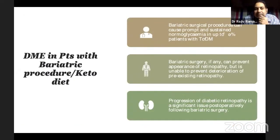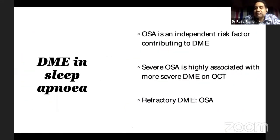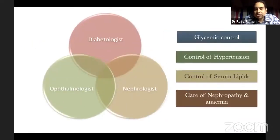Infections, I'll just skip. Keep in mind the keto diet and bariatric patients. They have a sudden reduction of sugar, sudden euglycemia, and they will have worsening of retinopathy. Sleep apnea is one of the factors you should look at whenever there is a refractory diabetic macular edema. So in conclusion, systemic factors do play a very important role in managing DME. And it's not only the ophthalmologist, you need to do tandem work with a diabetologist and nephrologist.